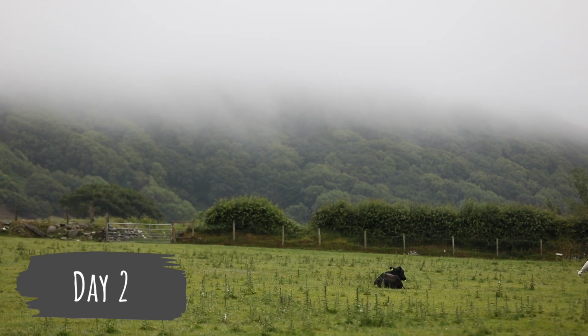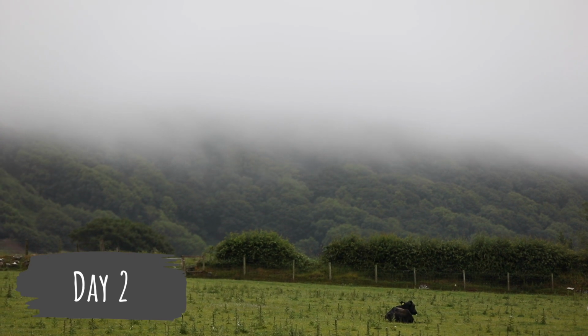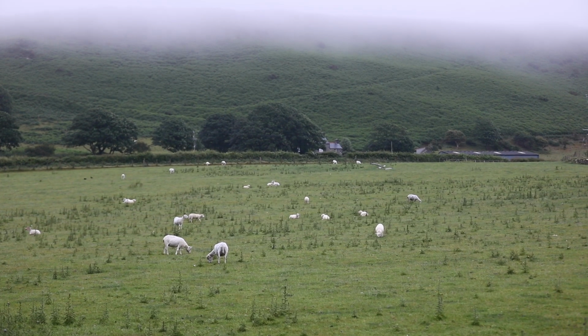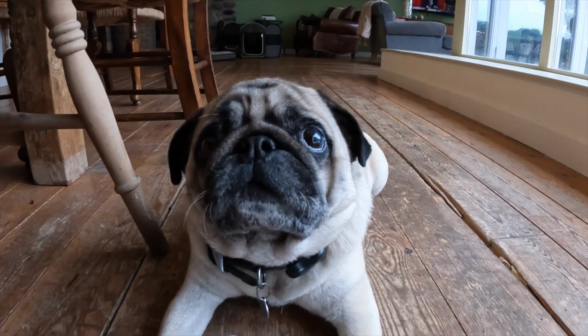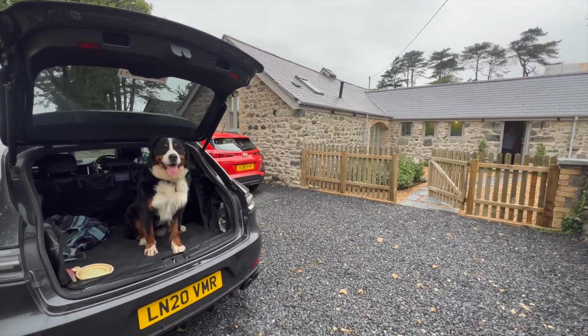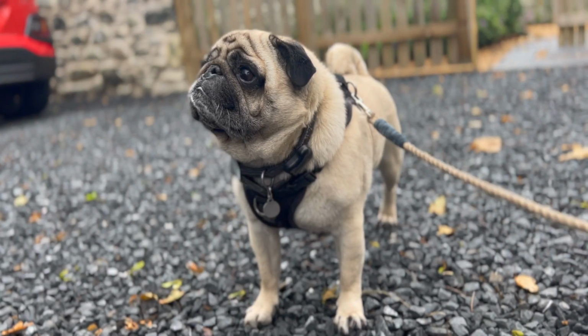The following morning when we woke up, the weather wasn't that great. It was still pretty cloudy and drizzly, though the forecast for the day was looking better just after lunch. We had some breakfast, and Winston sat inside and chilled out with his favourite toy, whilst Buddy made his way outside and sat in the car, getting ready for everyone else to come, wondering why they didn't have the same sense of urgency as he did.